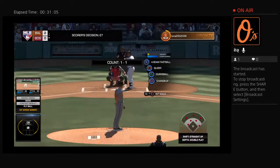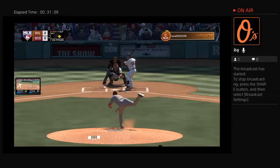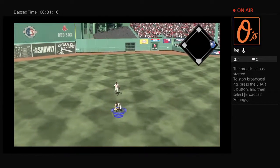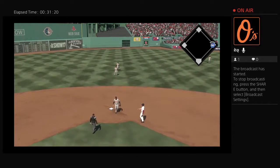The second baseman, standing in, Dustin Pedroia. A bit suspiciously, he's been hit twice in this one. And he pops it up back behind second base. And that's in there, base hit. And the throw will go to second as they get the force out.